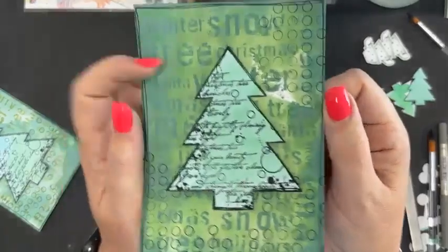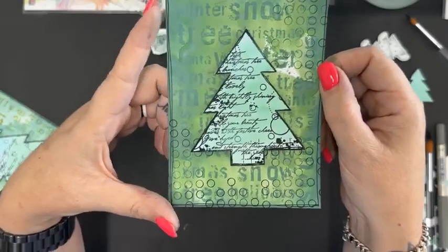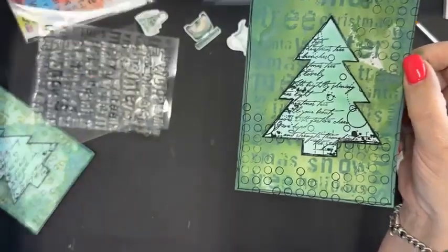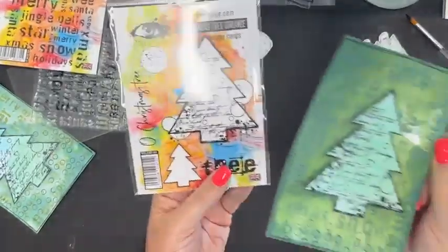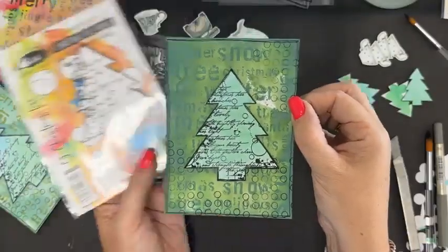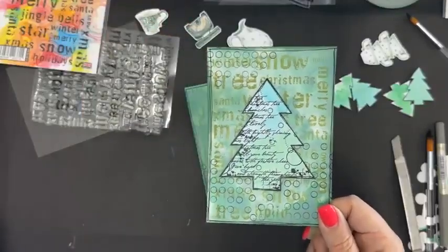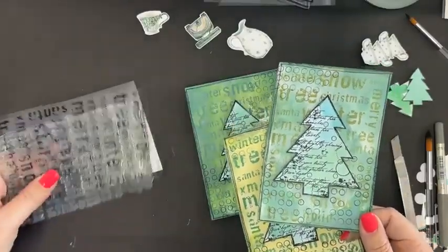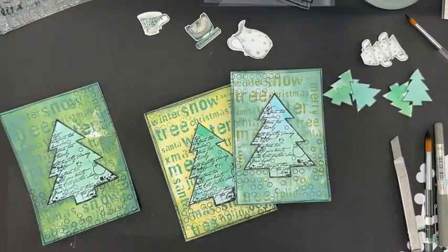Okay, there we go. Distress oxide smoosh background. Stamping over the top with the Visible Image Christmas grunge words. Then our Christmas tree grunge stamped image here in the foreground. That looks fantastic. And smooshed as well. Some stamping over the top. So what I'll do off camera before I post a photo of these is I will add some Christmas sentiments to it. Do I have any Christmas sentiments handy?